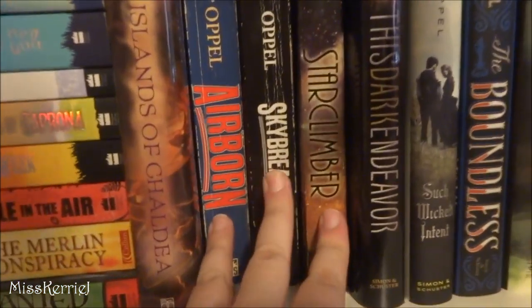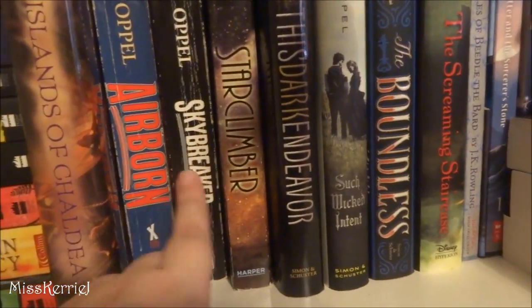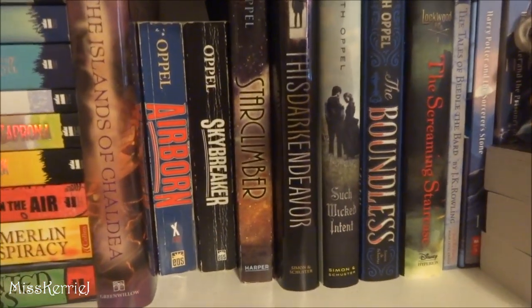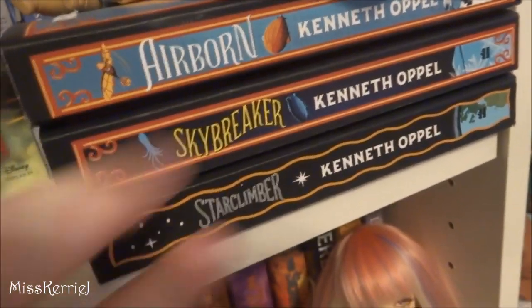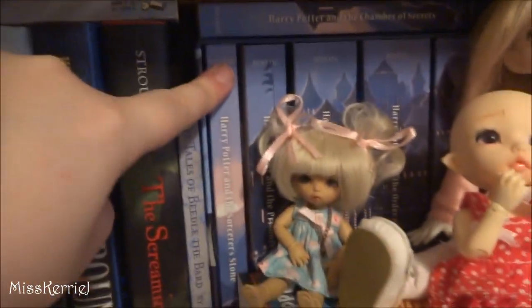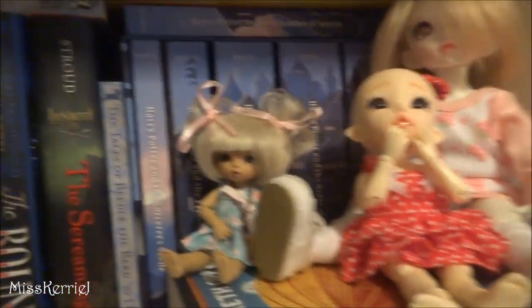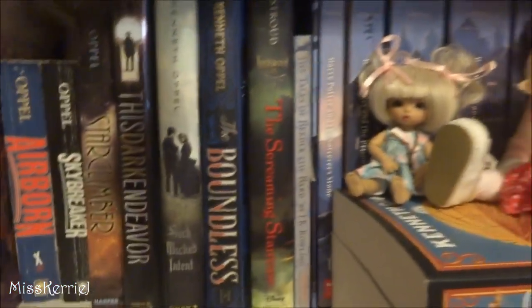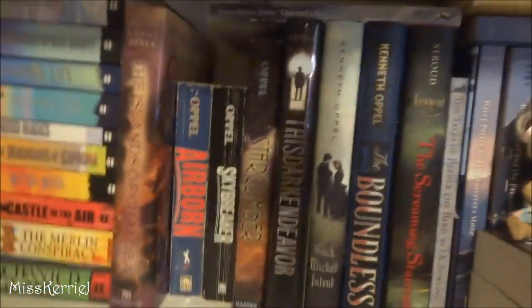So this is one of my favorite book series of all time, which is the Airborne series by Kenneth Oppel. If you're looking for something good to read and you're kind of into steampunky type stuff, read this series. It's quite great. I actually have another set of these that just came out because they're the 10th anniversary edition. And these are my Harry Potter books, the only ones that I have on the shelf right now. If you'd like to see my Harry Potter book collection, I can make a video on that because I have over 100 copies of Harry Potter from around the world, which is kind of fun. But yeah, I'm gonna pick her back up because she's just laying on the floor.